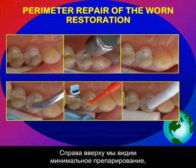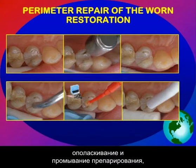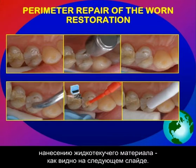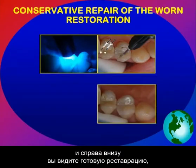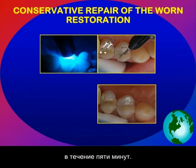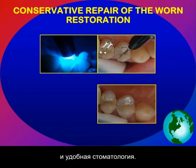On the top right, we see the very minimal preparation. And after that, we have the rinsing and washing of the prep, the bonding, the drying, and we're at the stage now for the flowable material to be put in the next slide. The bonding is cured, the flowable is placed, and on the right bottom you see the completed restoration, rejuvenated restoration from what we had before in under 5 minutes. This is true, predictable, proactive, profitable, and comfortable dentistry.